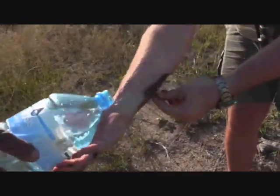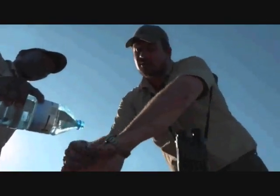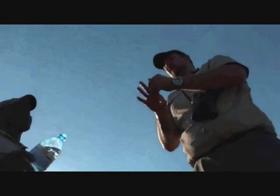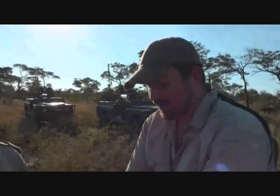Now, I know the elephants are not too far away, so I'm sure James or Jamie might head in that direction, and they might go and try and see if they can find those Ellies to show all of you. In the meantime, we're going to go see if we can find some lions and cubs. We had a report that there were some lions around, so we're going to head in that area.